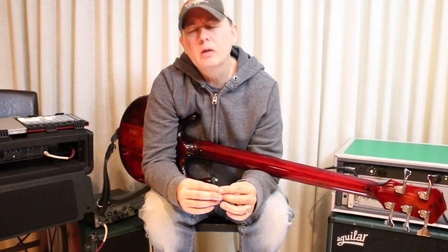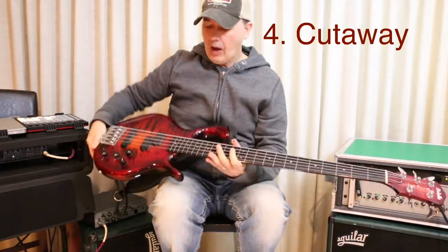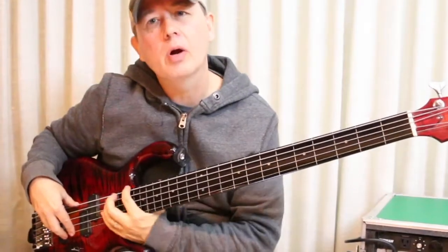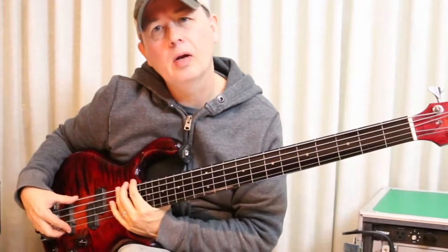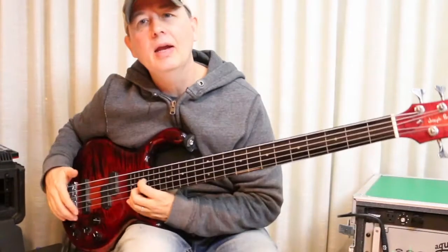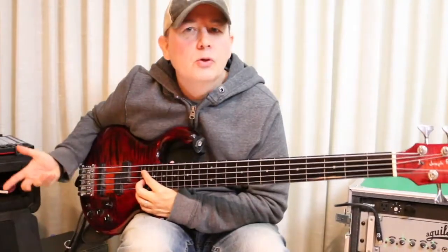The fourth point I would like to make is the cutaway, all right? I'm calling this the cutaway right here. Now, I love the way the Padula has got this cut out because I'm able to reach all these notes from the very first fret all the way to the highest fret. Now, there's some bass makers where, the way the cutaway is, you can't even reach the notes up here. And for me, it just seems stupid and pointless.